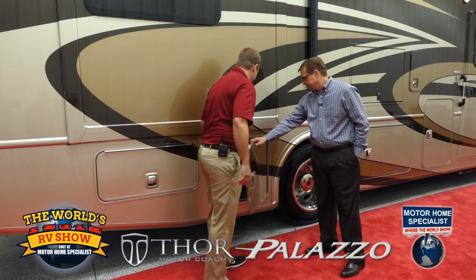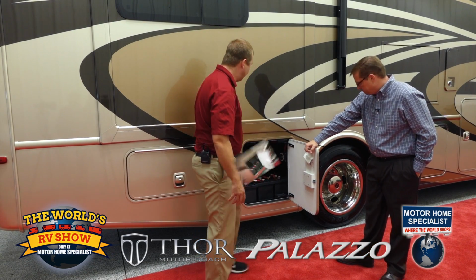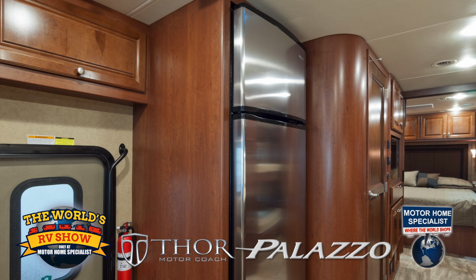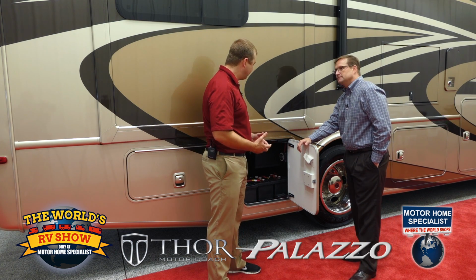And then right here, you'll notice where the batteries are located. And we do give you a lot of height. So, when it comes to the house batteries, we've actually gone to 2 additional on this motorhome. And the reason being is that we have a residential refrigerator inside. And so we add 2 additional batteries to be able to support that. Most gas coaches are only going to have a couple batteries. We add 4 to the motorhome.